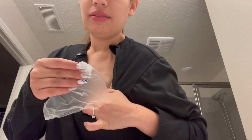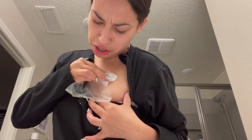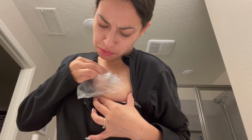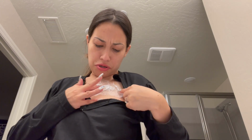Don't do that. I made a mess. Well, I'll use this then. But anyways, you dab it on there. Not a lot, you don't need a lot. I just put it where they're going to poke. The Glad press and seal, it works pretty good. It's stuck to my skin now. It keeps it from moving, and I just rub it over.